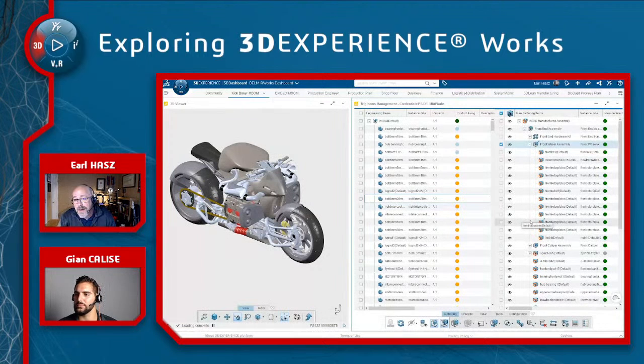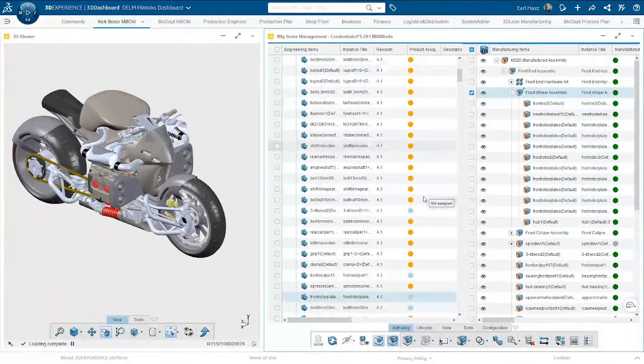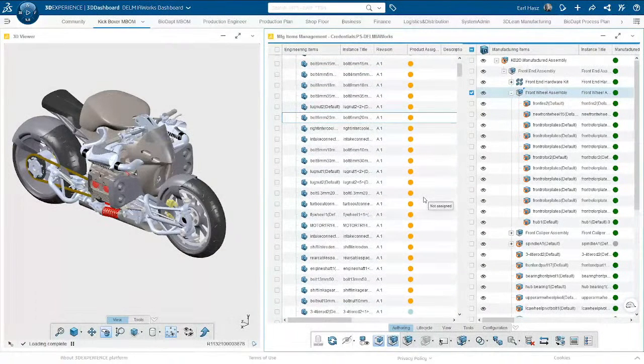Yeah, actually, before we go down that path, one area that's kind of cool about what we're seeing here, we actually have these BI data analytics that are coming up for me as the manufacturing engineer. I can identify where I am in the process. So thus far, any of these gray items, there's actually an associated component in the manufacturing BOM. But all these orange ones indicate that I have yet to set up a link back to the MBOM.